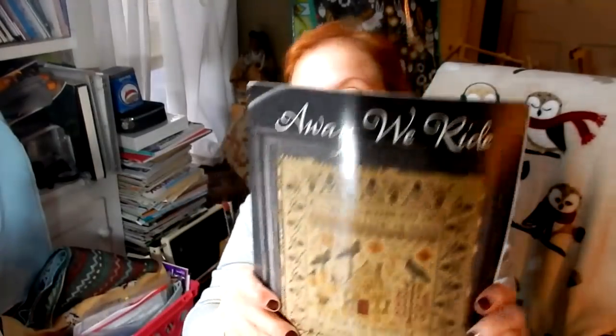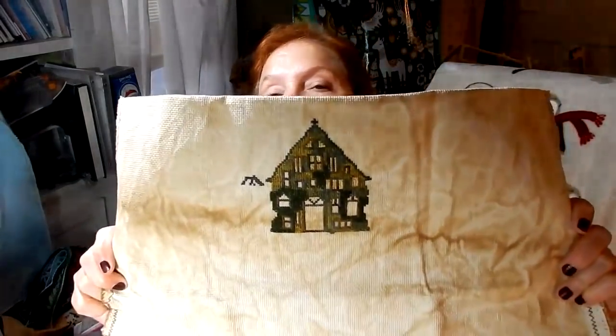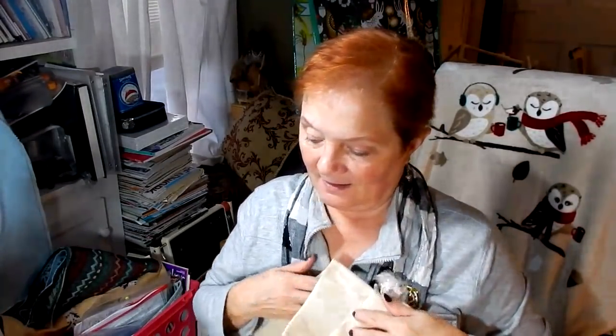And then I also started Away We Ride for 13 for Halloween. This is the one that I said, all the windows in that house. Holy Toledo. I am not a big house stitcher, so that was a bit of a shock. And this is a fairly good size piece. And it's coffee stained. And this is how far I've gotten with that. I am changing colors. So that's my witch's house in the dark woods. And I've always liked this. It's Away We Ride till it's dark as pitch to find the home of a wicked witch.